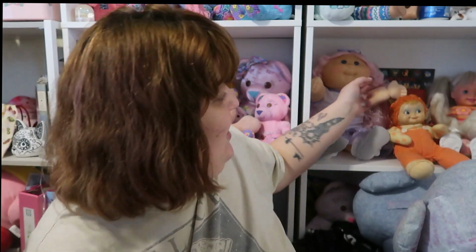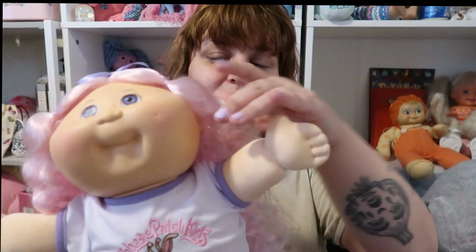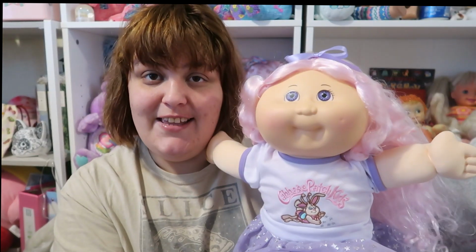Okay, we have one more doll and then the very last thing. So, of course, you saw also from my Christmas haul, I got her for my boyfriend for Christmas. She's a Babyland exclusive kid with so much beautiful hair. And she's absolutely gorgeous. Her name is Daisy May, so I have two daisies in my collection. I just really like flower names for dolls. So yeah, here's Daisy May.